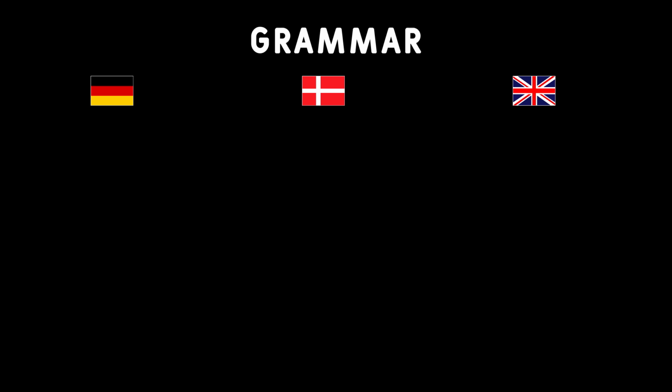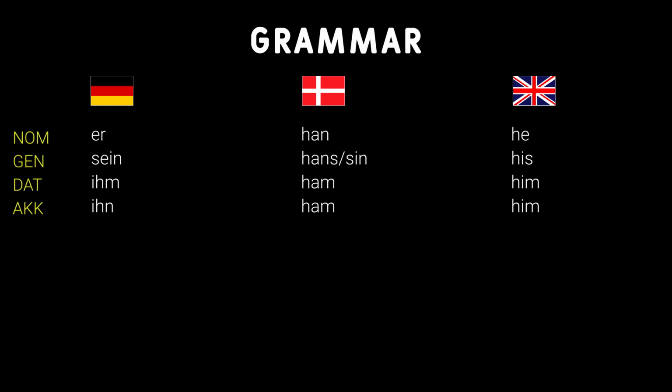Now let's move on to declension. Declension is something we have in all 3 languages, but only in very few cases in Danish and English. In Danish and English we have it in the pronouns, in the personal pronouns. For example, if we look at the word he here, we have in English he, his, him, him.